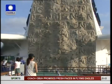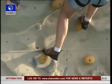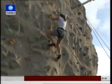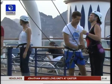Rock climbing has been factored in. A 27 feet high artificial rock with specially designed features to ease the fear of even first timers. Assurance also comes in the kitting, which is handled by professionals who use standard gear.